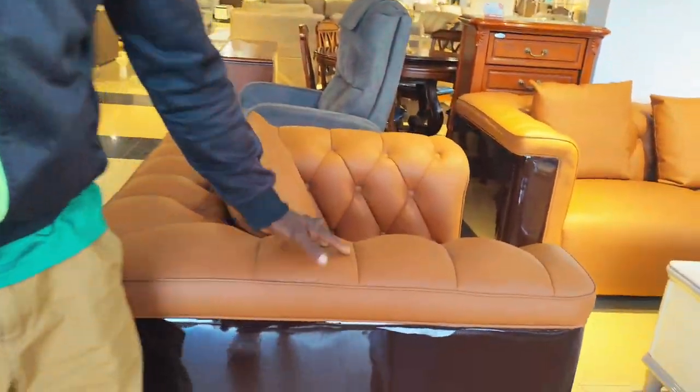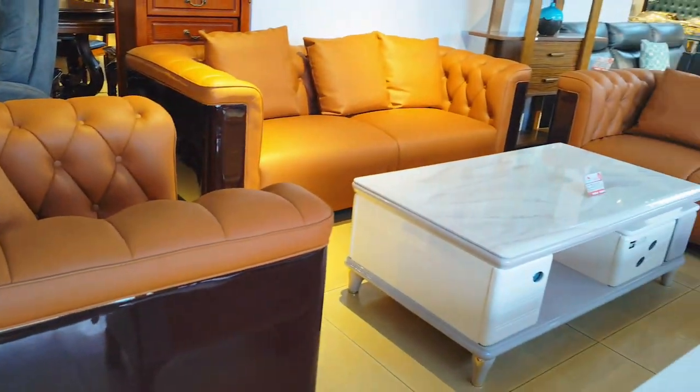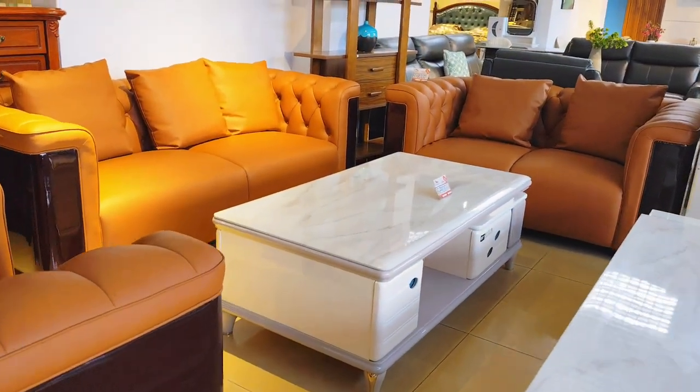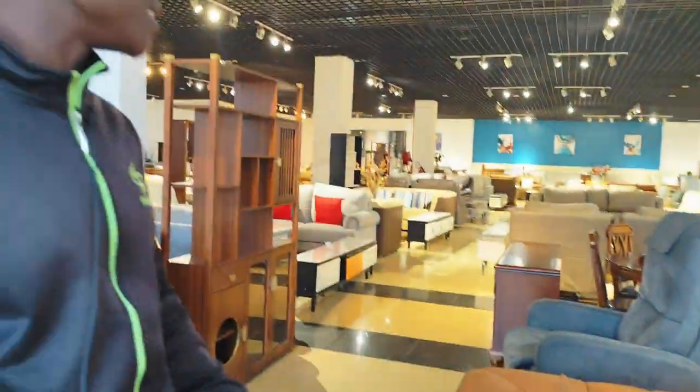Come again, I show you this. Sasa kama unasikianga pure leather, kuja iHome. See that? Have a look at that. Iyo ni pure leather, leather ya mnyama. Animal leather. Very good, very beautiful indeed.